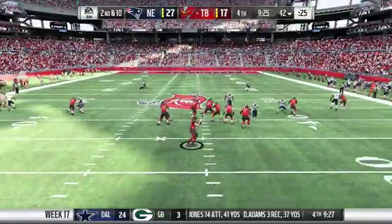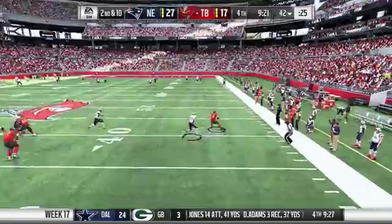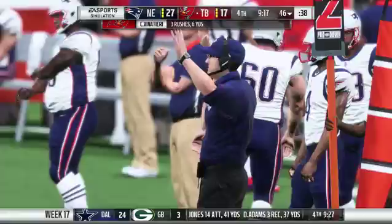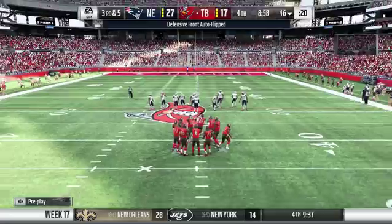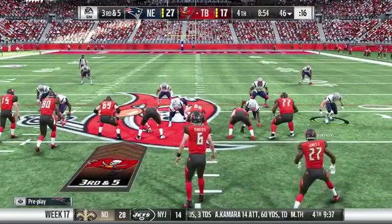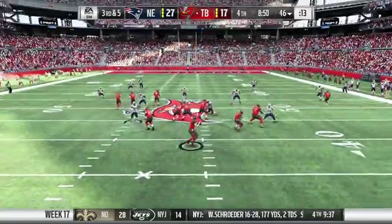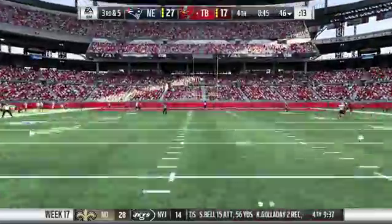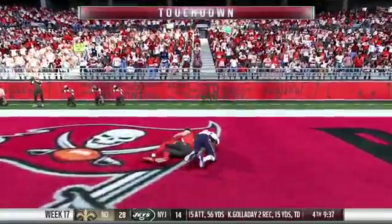3-19. Now back to throw. Eluding the pressure right. And he'll be taken down at the 46-yard line. He'll end up getting 5 out of that, but now they're looking at third down. Out of the gun now on third down. He's going to air one out. And Evans hauls it in.